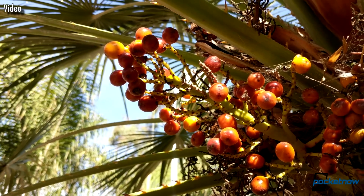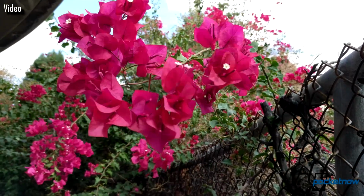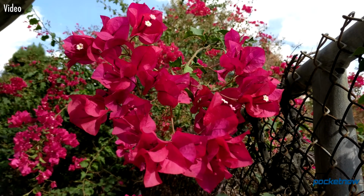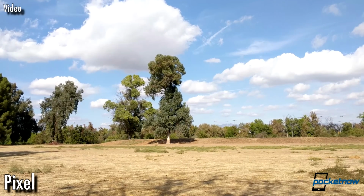We can get a better look at the metering here. Left to its own devices, these bougainvillea blossoms are overexposed, but dropping the exposure down 1 1/3 to 1.5 stops, we get a better look at the flowers and pull more info out of the surrounding area. Focusing on the tree, we get a bright, vivid scene.